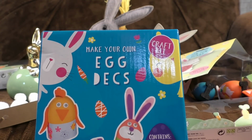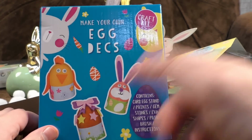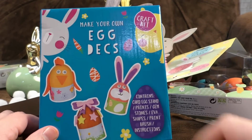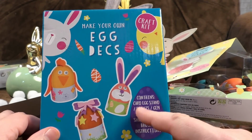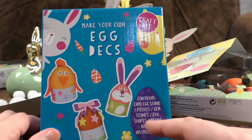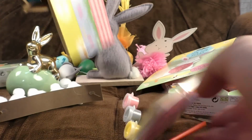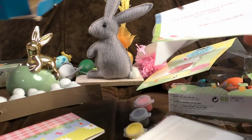I think you mean make your own decorated eggs, and these are the decks or decorations you put on them. Because you're not making your own egg decks. Just bought a box full of them, mate. Contains card egg stand. Card egg stand. There's a password for you. Paints, gemstones, EVA. That's glue, isn't it? Shapes, paintbrush, and instructions. Tremendous. So look at all these things you can decorate your eggs with. Not as exciting as I thought it'd be, but okay.